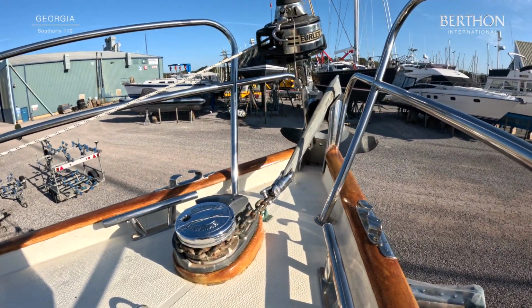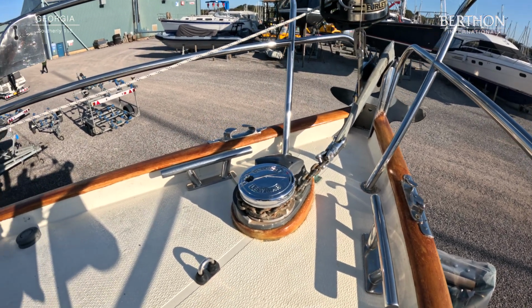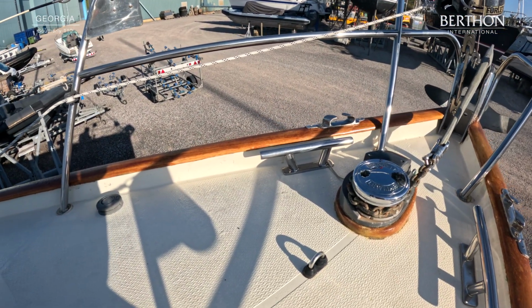And then you've got your windlass. So the windlass control can be done up here on the bow, or can also be done back in the cockpit as well.